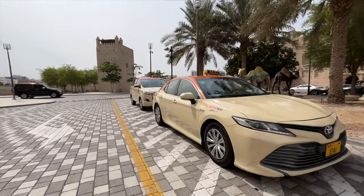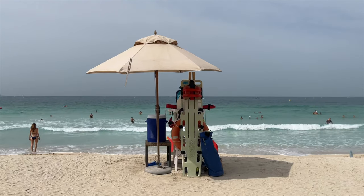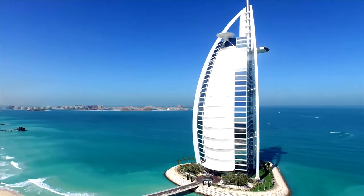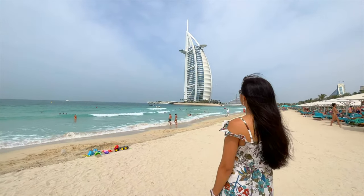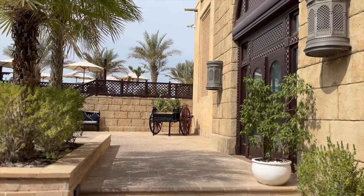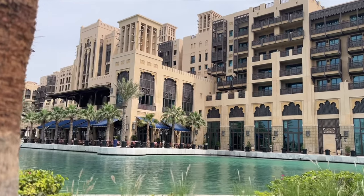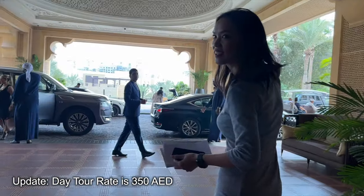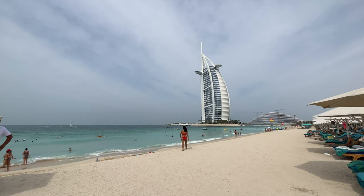So we booked a taxi from Al Seif to the Madinat Jumeirah, which is a beachfront resort with an unobstructed view of the Burj Al Arab. And finally, we were able to get that famous shot. Please be informed that all guests who want to come to this beach are now required to book a day tour at the Madinat Jumeirah. But thanks to the resort, we were given quick access to take a little bit of footage for our vlog.